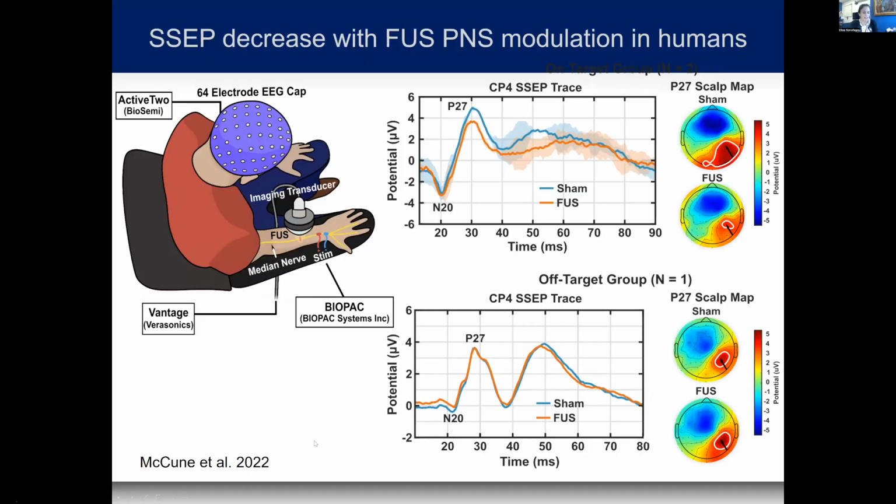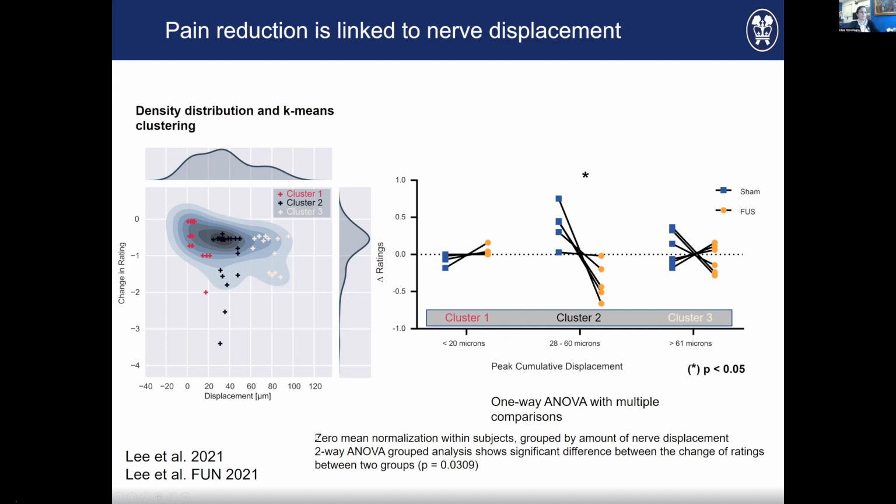Wait. Could we just, so what you have is your subjects where you're inducing pain. You've also got the ultrasound and you're trying to modulate that pain. And you have a rating here as to what their pain score is. And so this is the change versus sham versus FUS. And you've split them into 3 different groups. Now, I'm a little unsure because some in cluster 3 seem like they have the same behavior as in cluster 2. So why did you separate out clusters 2 and 3?